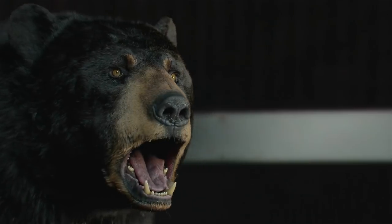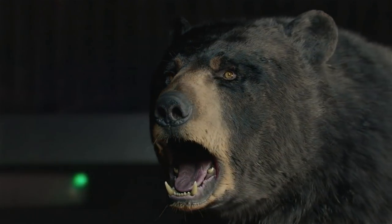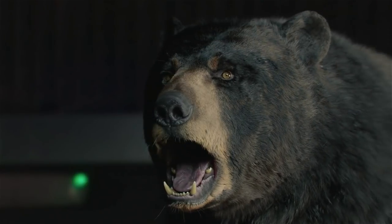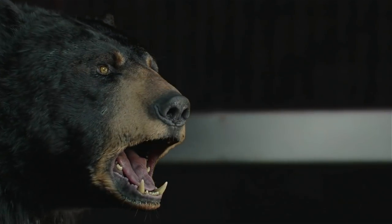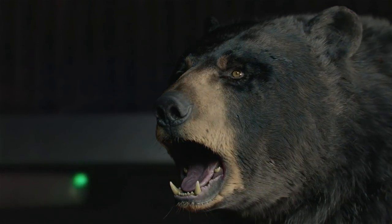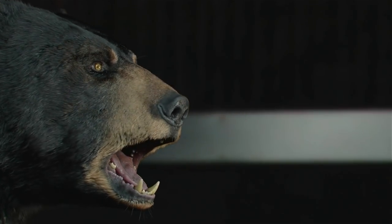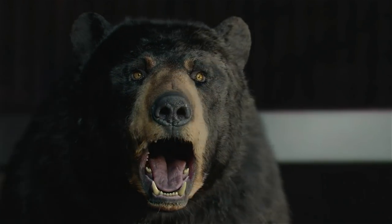So, one of those animals in the Houses of Parliament is a black bear. We managed to turn around this asset in record time, from grooming through to texturing, all the way down to look dev and rendering. This render that we're looking at here took a little over 4 weeks' time to achieve.